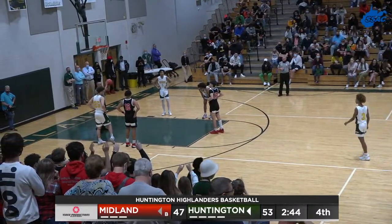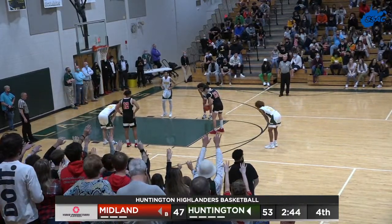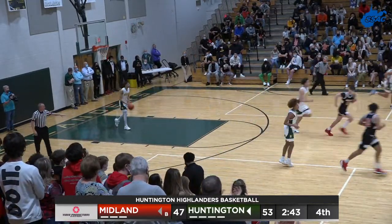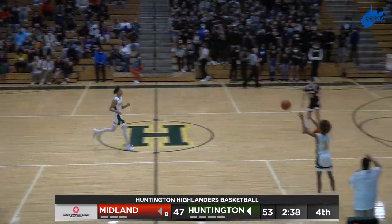He missed his previous free throws. Shot in and out, no good. Rebound taken down by the Highlanders. Still a 5-point ball game with 2:40 left to play.